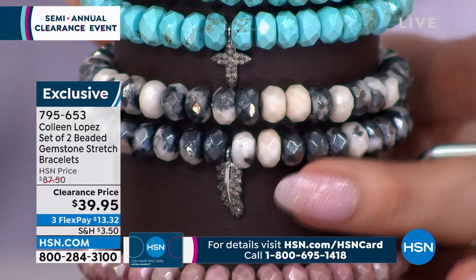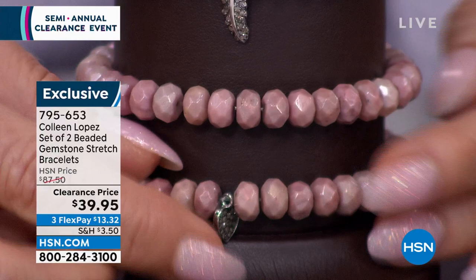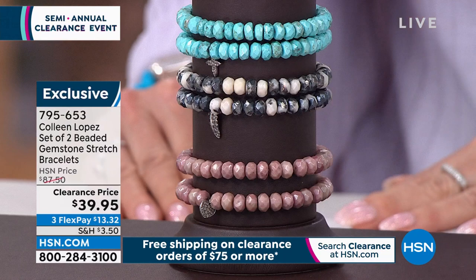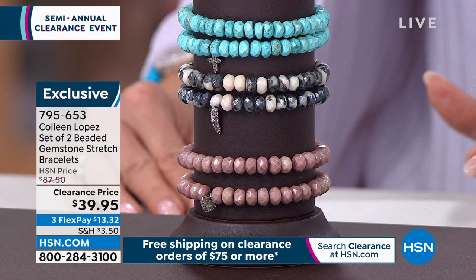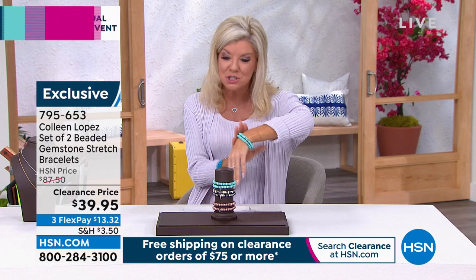And then I can't get over the pink chalcedony. Look at how pretty this is. Let me turn that around a little bit, because that is your heart. So you have your heart if you choose the pink chalcedony. Each one of these gemstones is diamond accented. I had to double check because I was like, is that marcasite? There's no way these can be genuine diamonds at this value. No, it's diamonds. And you get the stretch, you get the charm, you get two. It was originally $87. They're $39.95.